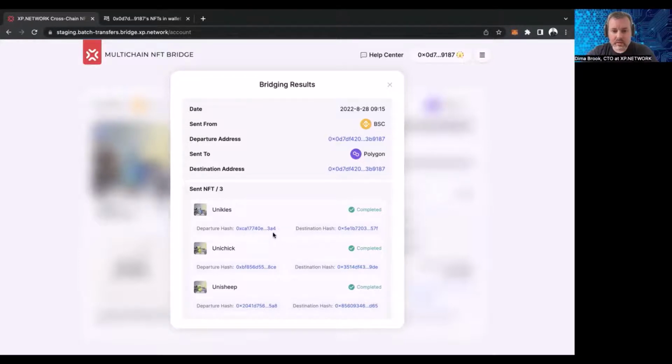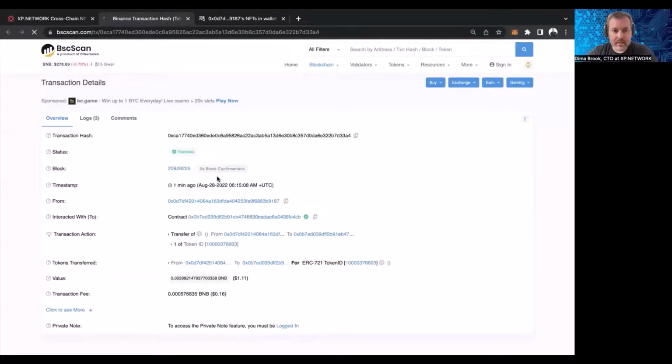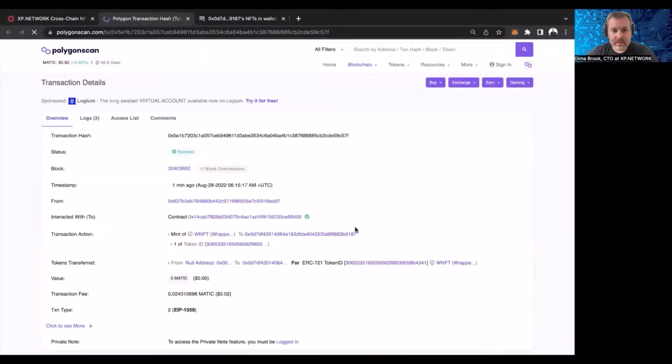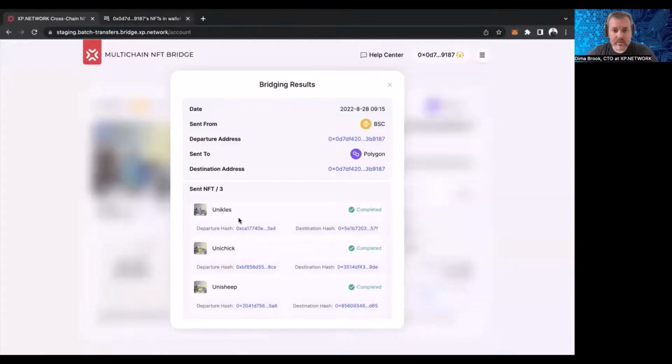Let's first go to BSC and check that the transaction was successful, and that the NFT with this token ID was actually sent. Let's now go to Polygon and see that we received this NFT on Polygon. Obviously, the same thing happened with the rest of the NFTs.